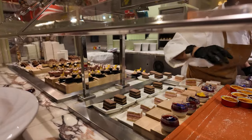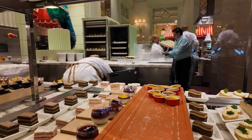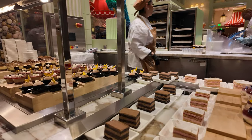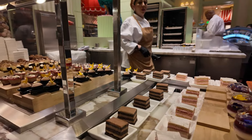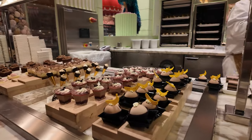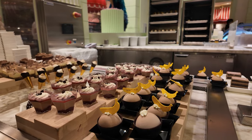And then they've got some vegan desserts here, too. Some panna cottas. Lovely looking creme brulee right here. It's even a vegan chocolate cake. Look at that. That's cool. Nice variety. They have some gluten-free options, like this chocolate banoffee cake.